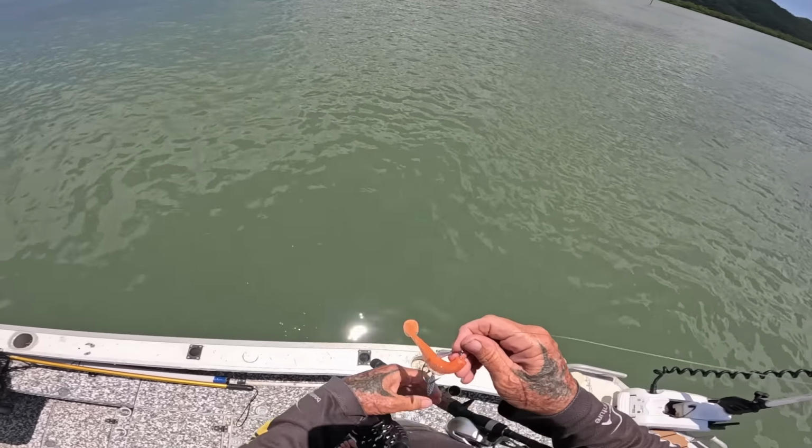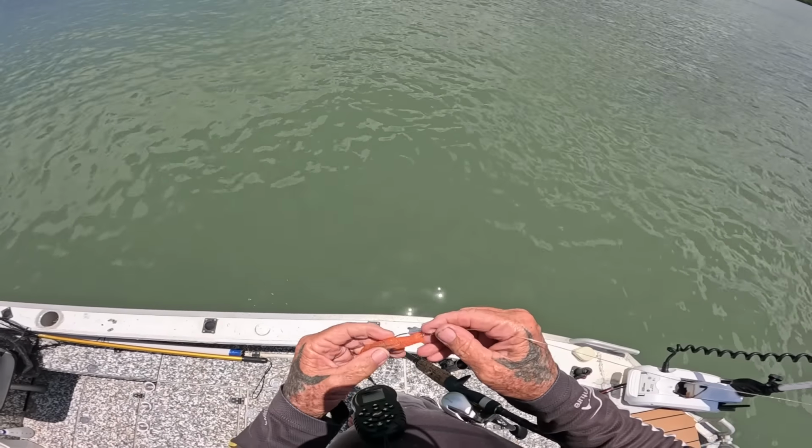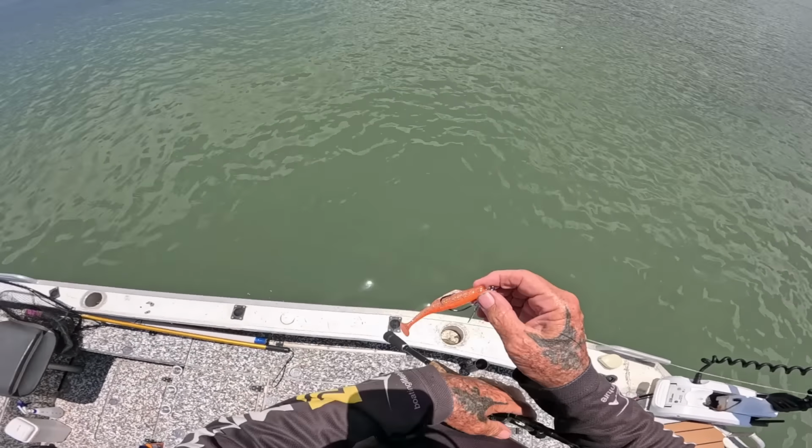Oh, I don't know if it was just the change of the colour. But what was that? Second cast, and I got a fish. And he's lucky because I don't really want him. And I gave Fabian a nice cod yesterday, so. This will be my last cast with the orange. It's not working, so I'll go white.